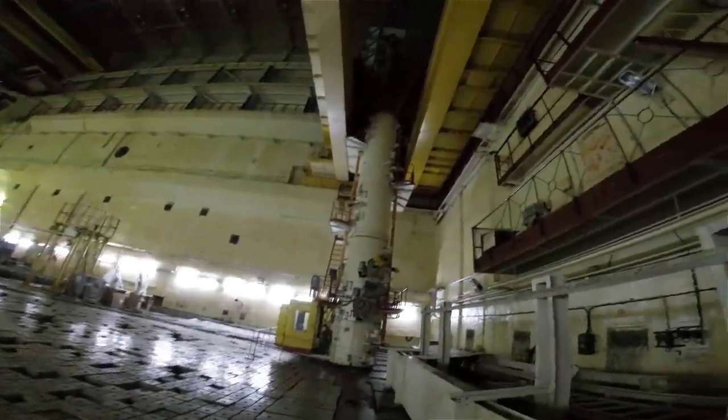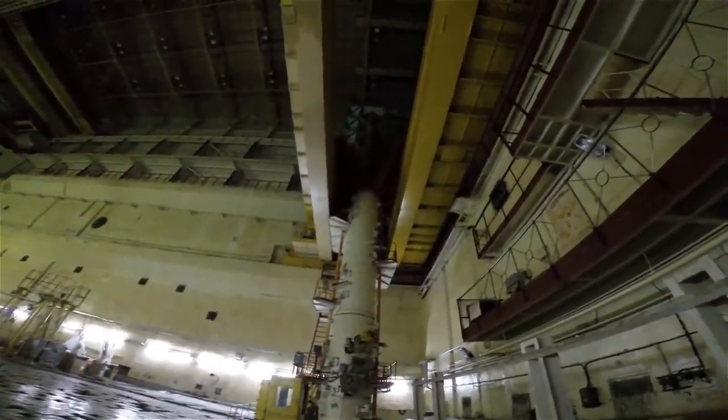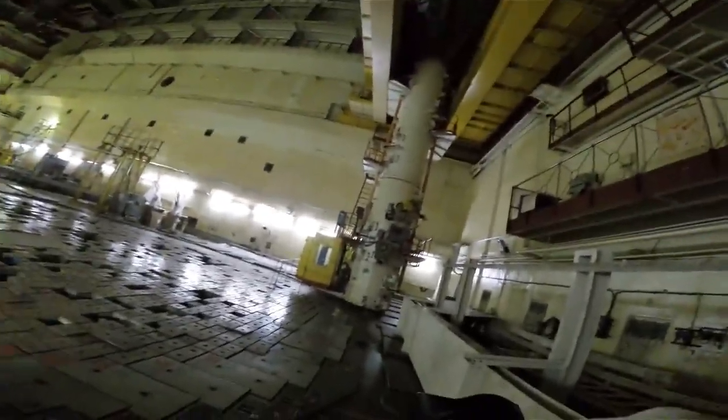Look at that fuel handling machine. You can, if you wish to go here, only this.